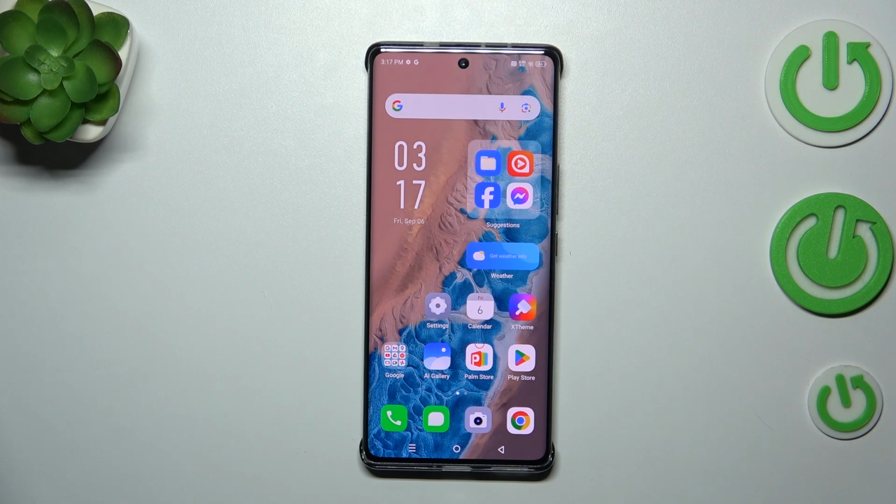Hi everyone, in front of me I've got INFINIX Note 40 Pro Plus, and let me share with you how to update the apps on this device.